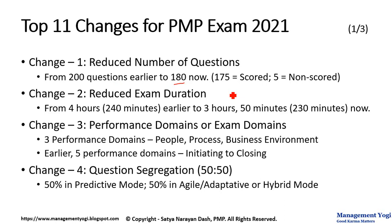Change 2. Reduced exam duration. From 4 hours or 240 minutes earlier, now the exam has got reduced to 3 hours 50 minutes. That is 230 minutes. So as you can see, the questions are reduced by 20, whereas the exam duration is reduced by 10. In other words, you are getting more time to attempt a question.